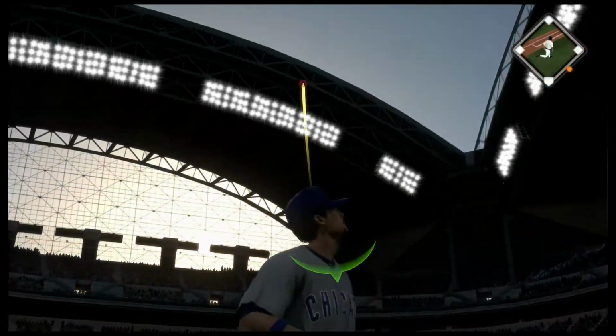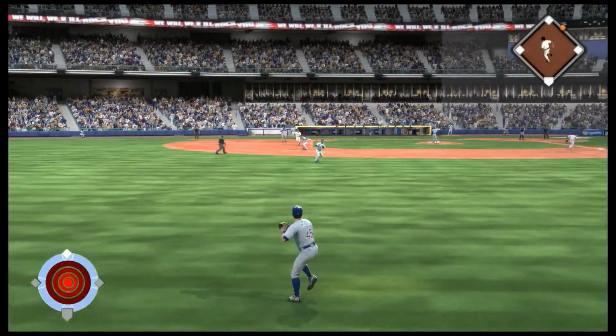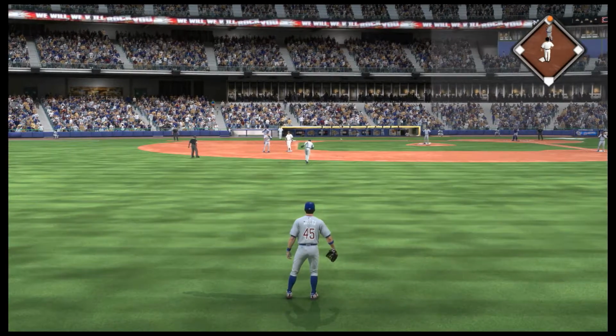And he gets some pretty good wood on it here as this is lifted to fairly deep left. And he'll get over to... Oh, it kicks off his glove. How did he do that?